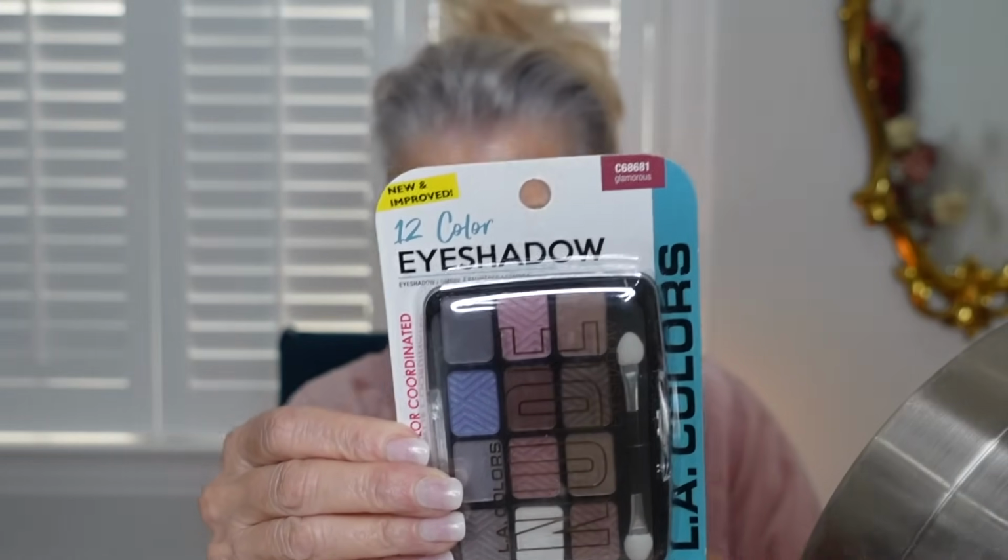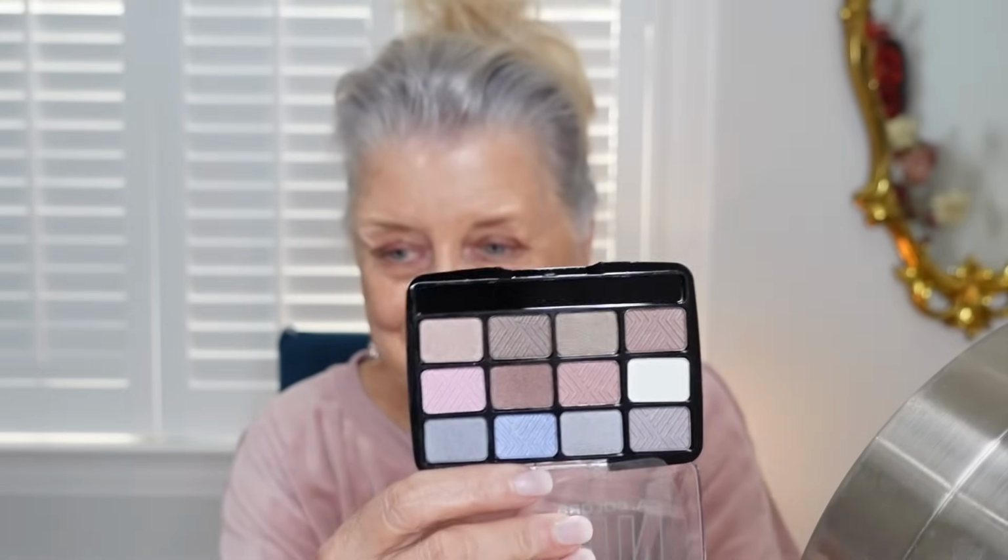And again, LA Color. This is a little palette that is 3, 6, 9, 12 pans, and it is glamorous. They had several different selections of eyeshadows, but this one is the closest to what I normally wear. See those? These are some good colors. Okay. By the way, I just have a selection of brushes that I brought in. Most of these are BK Beauty, Angie Hot and Flashy.